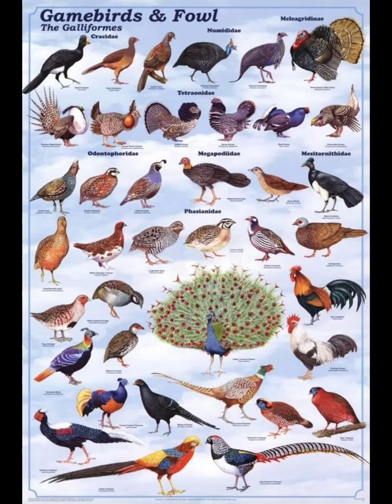The Hoatzin. This bird is one of the puzzles of the ornithologist. Its pedigree is still a mystery, but is generally believed to have some relation to the game birds.